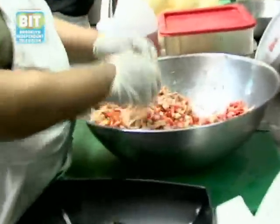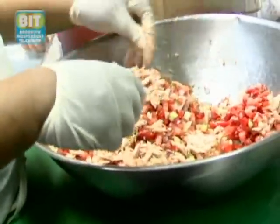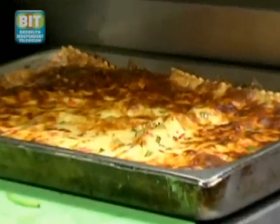Gladys is making mayo-free tuna salad: roasted peppers, tomatoes, celery, onion, balsamic vinegar, and a little bit of oil. This is vegetable lasagna, a big seller here at Lassen and Hennigs. Croom makes it all. What are the ingredients of the vegetable lasagna? Mozzarella cheese, some ricotta cheese, parmesan cheese, heavy cream, eggs, and vegetables.